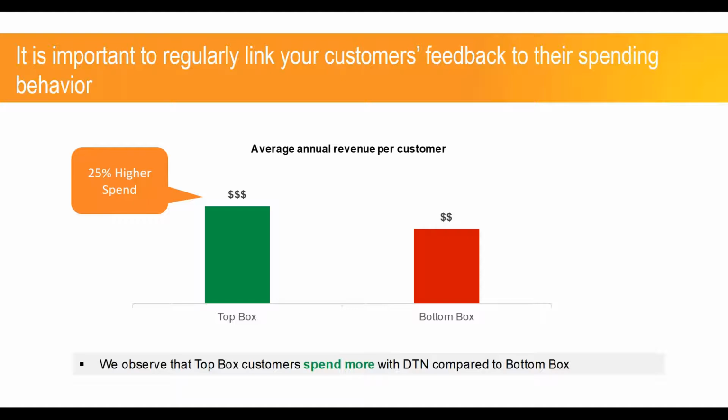And that is what you want to see, whether you use NPS or use a CSAT or you have your own index. Me personally, I don't care what any customer uses for their index, as long as it works, as long as you can do this.